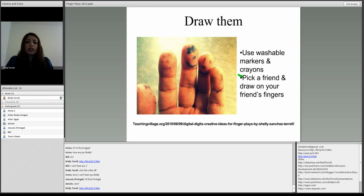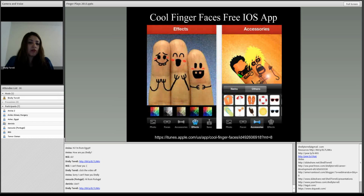So when you're thinking of making a finger puppet, there are different templates. Here's one of these templates from Billy Bear for Kids. And once again, if you want any of the tools, these will be available. It's on a Pearl Tree, so you can find all the bookmarks. I'll put them once again in the chat box, so you don't have to worry about taking all these sites down.